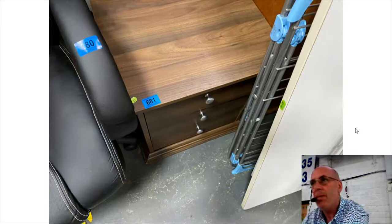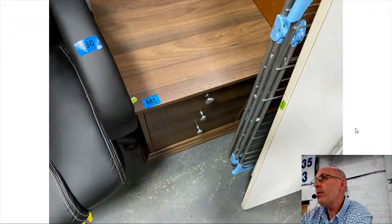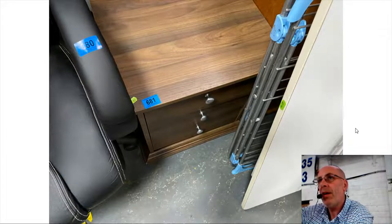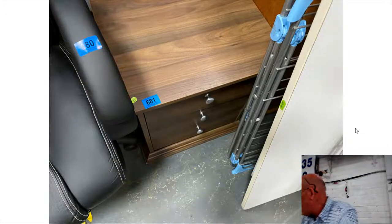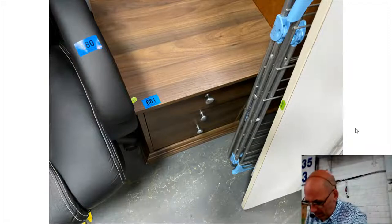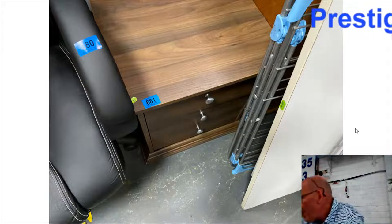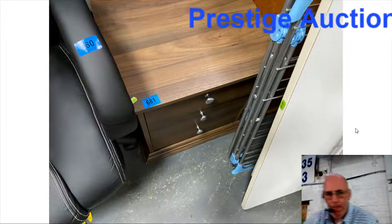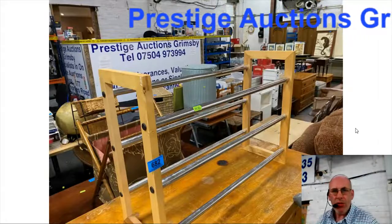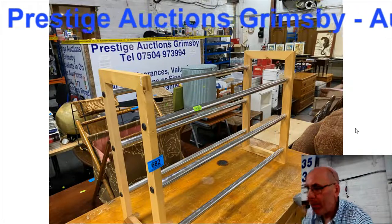Modern one, this one. Start me 2. £2. 2 on bid. 2 there. 3 anywhere. £3 anywhere. 3. Three on bid at the back, four anywhere. £4 anywhere. Selling away then at £3 to 19.26. Thank you. Lot number 682 is a shoe stand, an extending shoe stand, and I've got £4 bid.